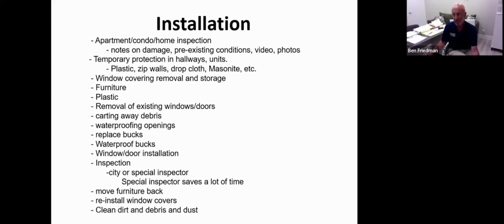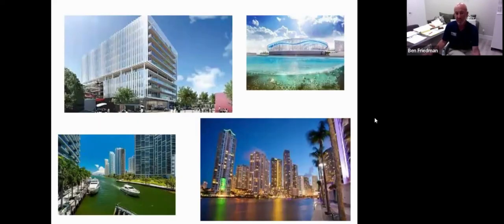Next slide here is just some photographs, downtown Miami, some of the projects that we were able to contribute to, both from a manufacturing standpoint and an installation standpoint.